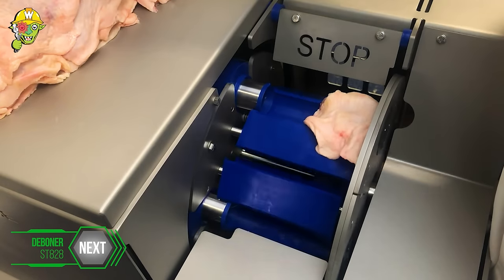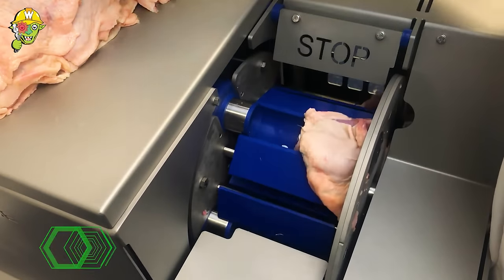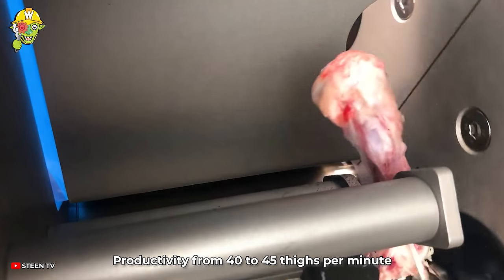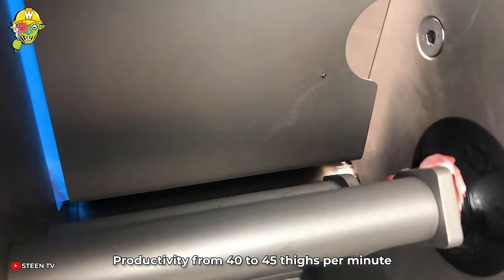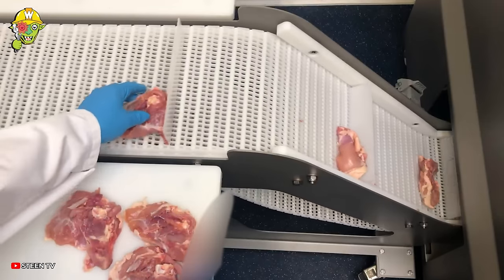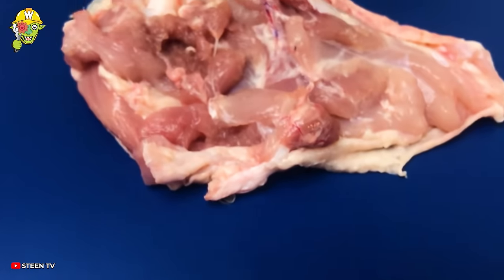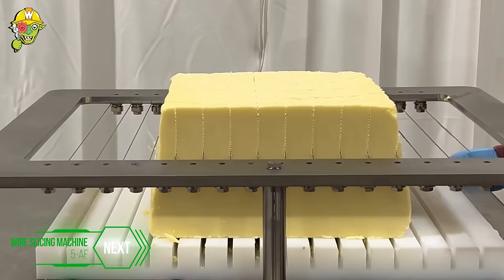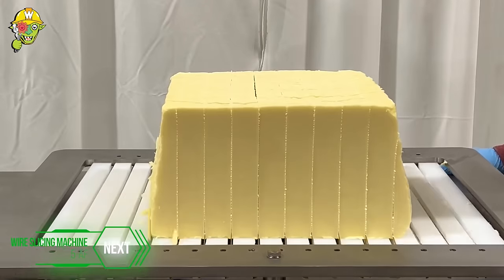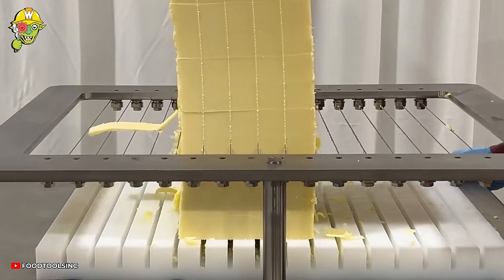Introducing the chicken deboning tool with a gentle impact system, anatomical cut, and maximum 1% bone breakage. Fontina is a semi-soft cheese with mild to medium sharp flavor and is made from cow's milk. The soft texture makes Fontina a great product to slice with the 5AF using a wire harp.